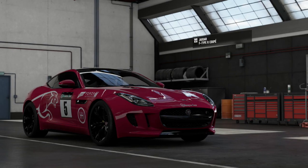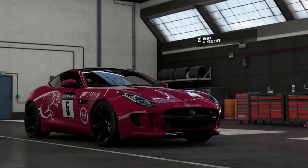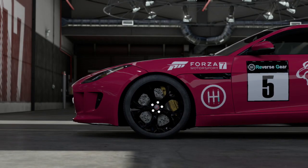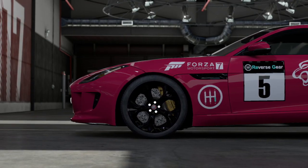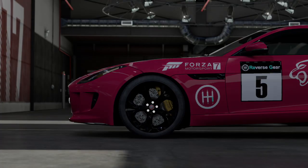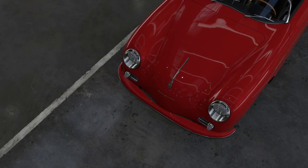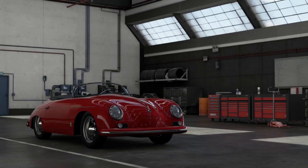Hello there and welcome back to Forza Top Gear Labs Rivals, the spin-off where we pit a couple of cars with common ground and close PIs against each other to see which one can come out on top. Today we take a look at two sports cars from over 70 years ago. Firstly, we have the Porsche 356, the first ever production Porsche.